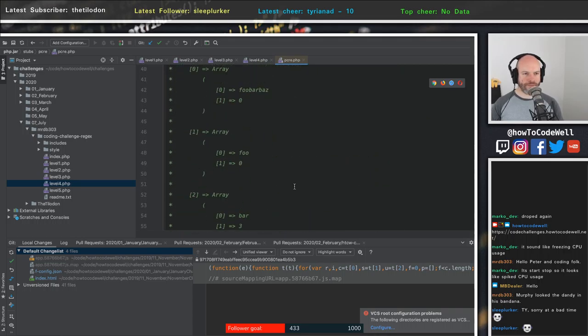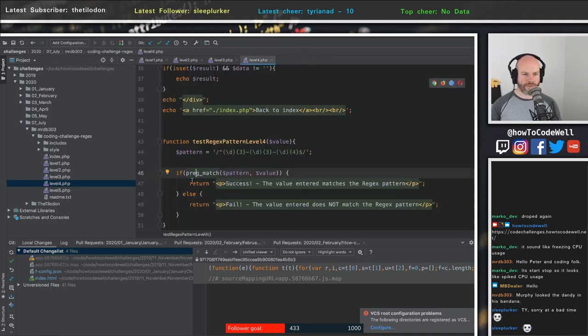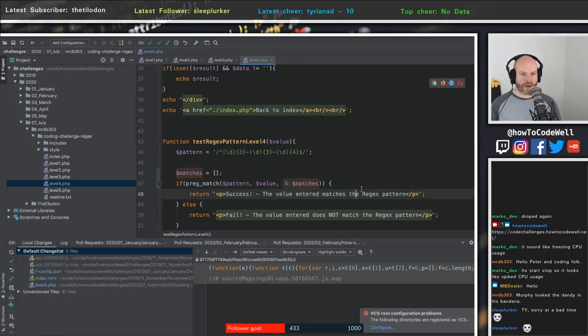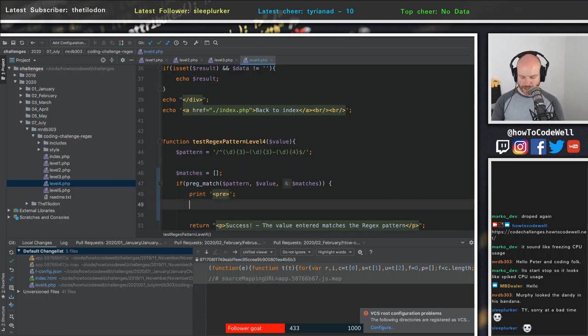So for example, there's an example here, and I'm just going to break this apart. I hope you don't mind, but I'm going to pull this apart for a minute. Let's say, for example, we have matches up here, and we're going to set this to a blank array. Then we pass in matches up here as the third argument, and the third argument is an array, or it could be null, right? And then instead of returning this, I'm going to do a print_r, just so I've got something to show on the page, and then a die, and we're going to print out matches.